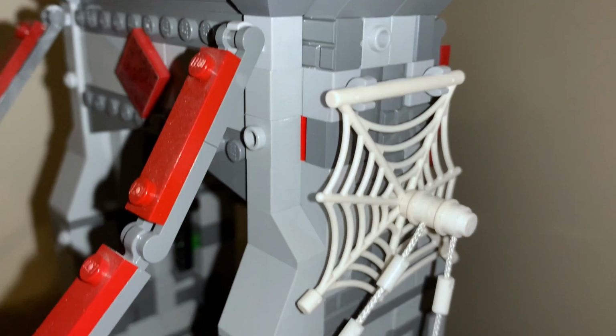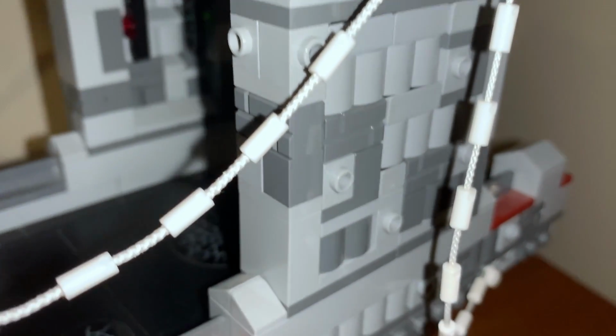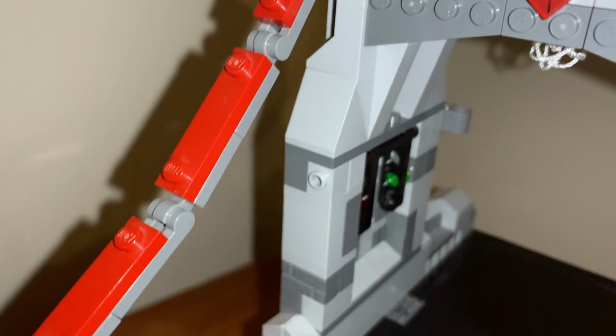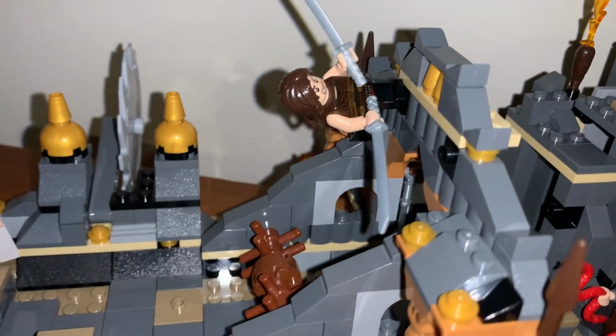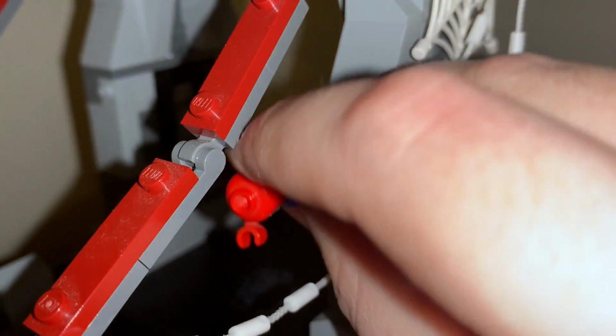Up top we have some more webbing, and you will have noticed that there are these sections with studs on the walls. It's a technique that was borrowed from the Prince of Persia line, where the figures are able to be shown as wall running or wall crawling, or interacting in your own way for your displays.